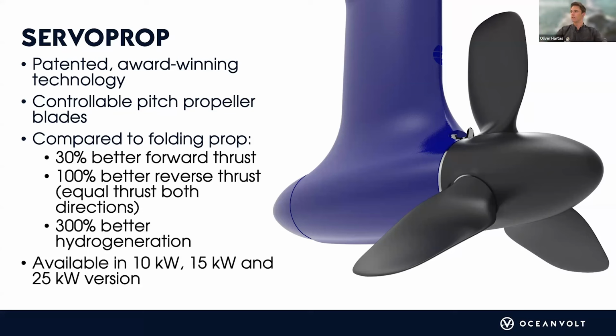So with a diesel engine, it's never going to be as good as the day you install it, the day that it's brand new, and it will just deteriorate over time. But an electric system just gets better with time, because we keep updating the software and developing new algorithms and things to improve your system. So this is why Servoprop is the leader in terms of regeneration. Nothing comes close to it from anything else. It's partly because of the Oceanvolt software, but also because of the Servoprop technology.